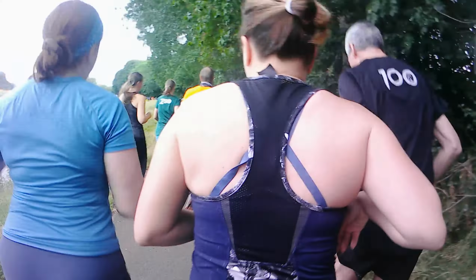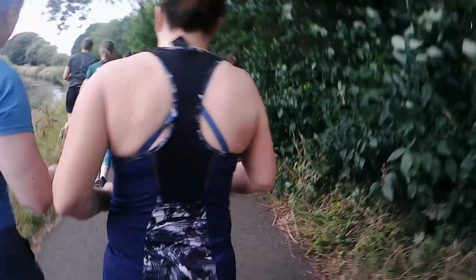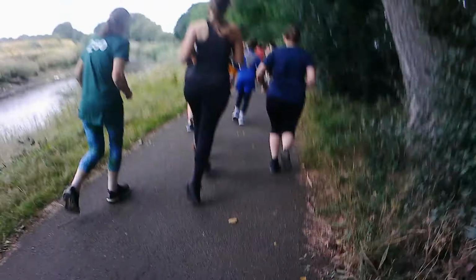As you can see here, I'm trying to pass these two women in front of us, but there's just no room to currently get by them. And then finally we find a little bit of a gap and we can move forward.